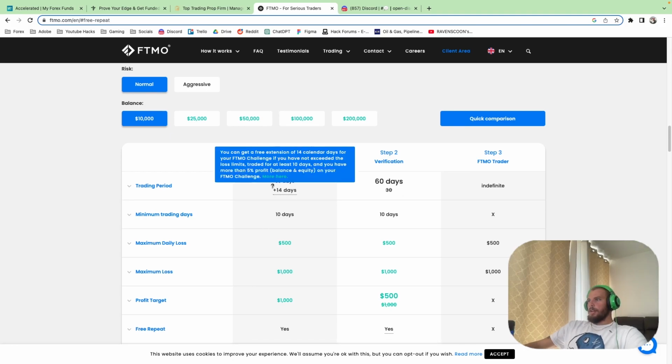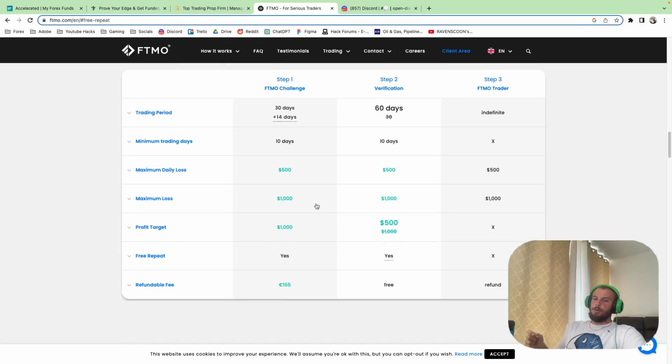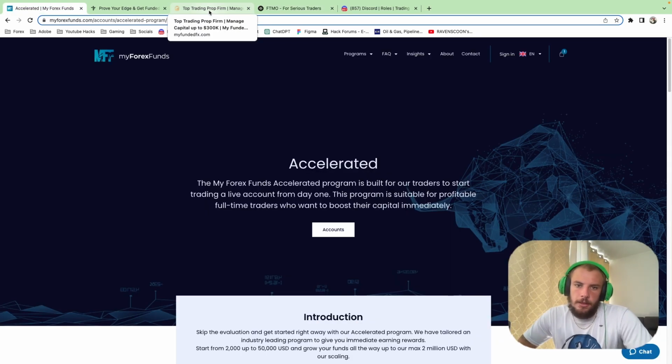So to go over FTMO, you get 30 days to pass phase 1, 60 days to pass phase 2, and for both of the phases, you have to trade at least 10 days. That's way longer than anywhere else. So this fund is going to take you the most amount of time. You may lose 5% in one day or 10% overall from your original starting balance. You have a profit target of 10% and 5%, being among the higher amounts of all of the providers. You get a free repeat of phase 1 or 2 or both as long as you're profitable. And you get refunded if you pass phase 1. That is basically the simple breakdown of all the different programs across the 4 most popular Forex prop firms.